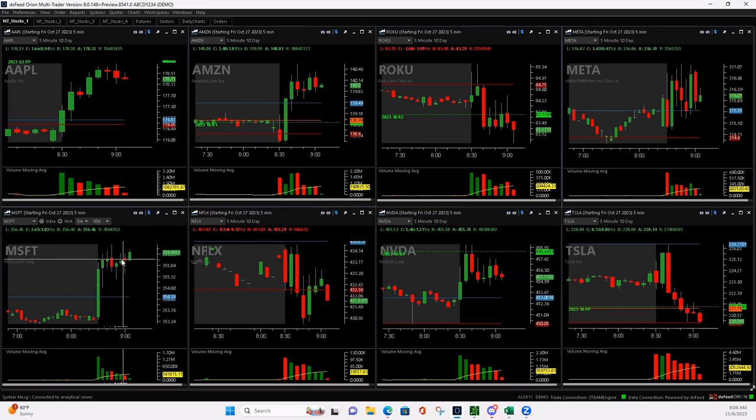If I would have gotten in up here, when it came down, it would have gone against me, and then it popped back up, it would have been right about where I entered. But because I waited for it to come down more before entering, when it did pop up, I was able to get out of half. Otherwise, it would have been negative, and then it would have popped back up, and I would have been pretty much even if I had gotten in too soon.